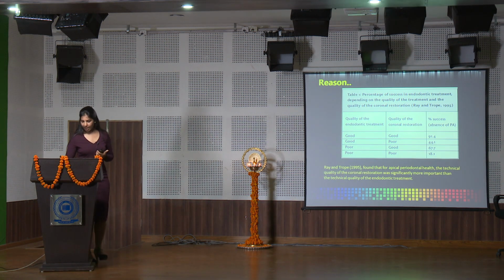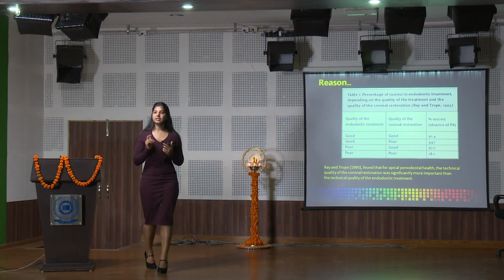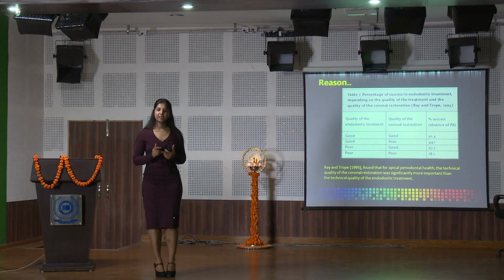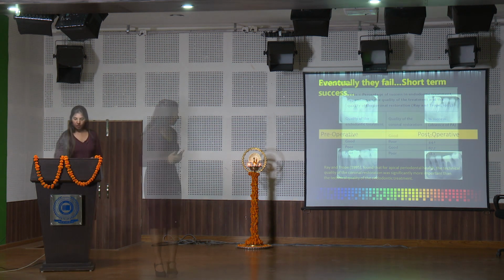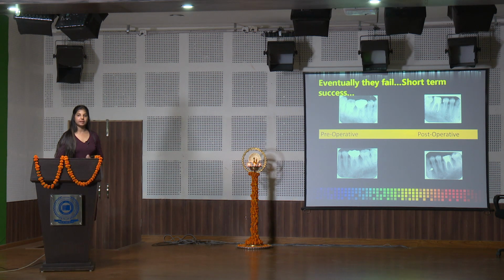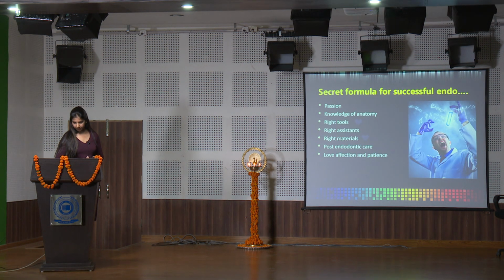And the reason, as rightly mentioned by Ray and Trope, is that the coronal seal is considered to be more important than the apical seal when it comes to the success or the longevity of a root canal restored tooth. So eventually such root canals fail and they come to us for retreatments. These are certain cases which have been retreated to make the root canals look better, work better.